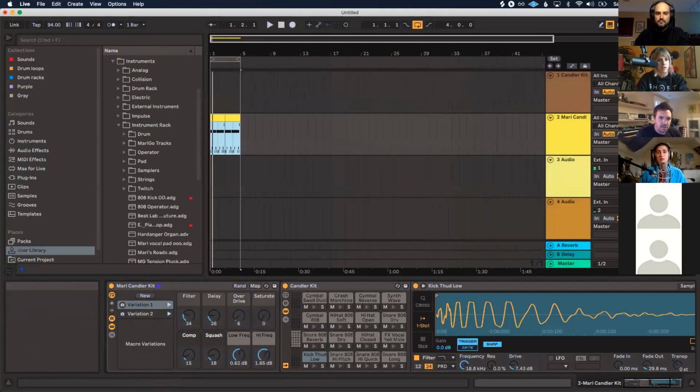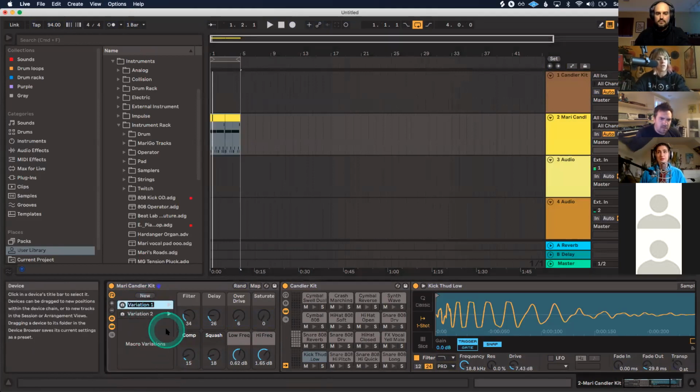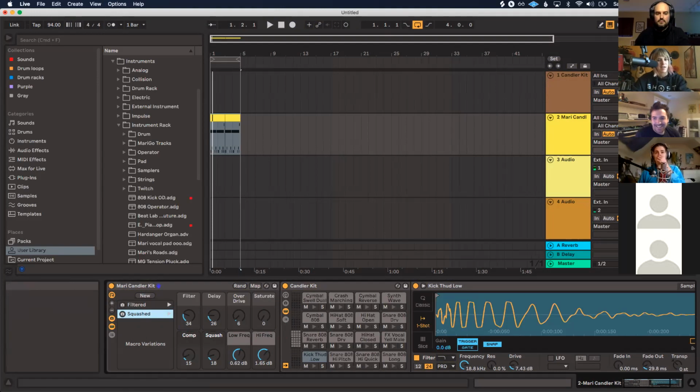Cool. Good question. What else? Can you rename the variations? Yes, you can. So I can go filtered, rename, I don't know, squashed, something like that. Yes, you can rename them.